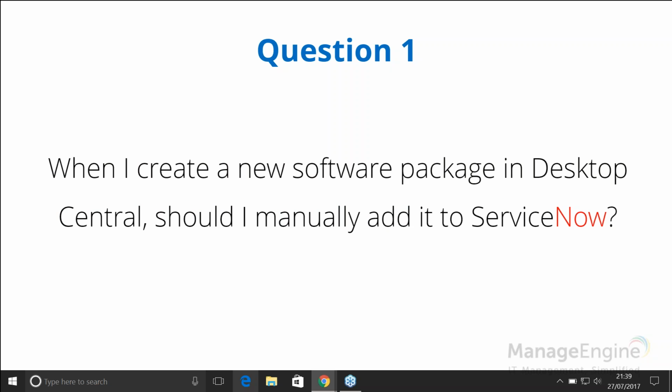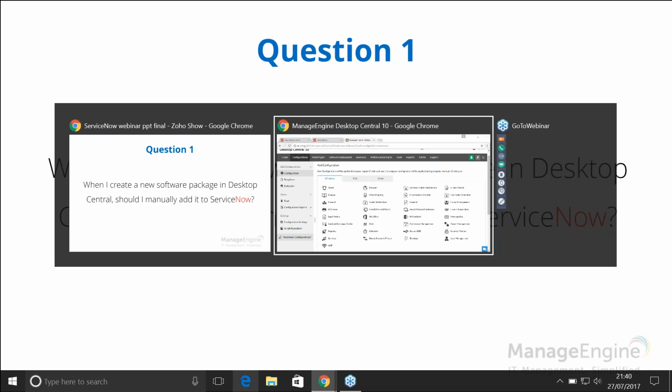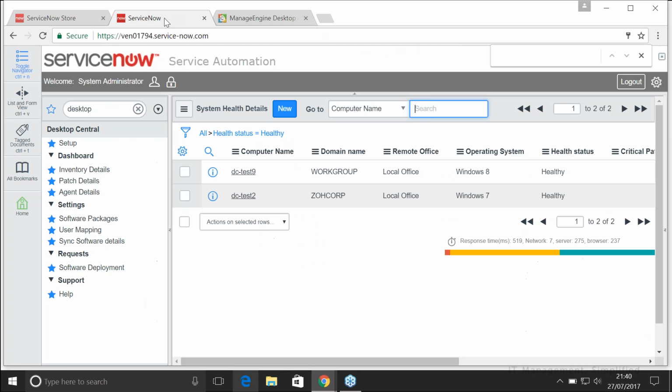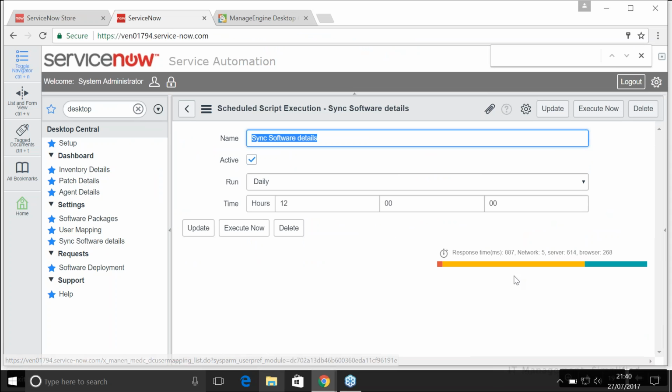Question 1. When I create a new software package in Desktop Central, should I manually add it to ServiceNow? Our whole goal is to reduce all the manual activities that you as a technician have to perform. So it is a definite no here. Whenever you add a new software package in Desktop Central, it will automatically be added to your ServiceNow console because there is a sync that regularly happens between your ServiceNow and Desktop Central. So in your ServiceNow instance, on the left-hand side, you will find the sync software details page.